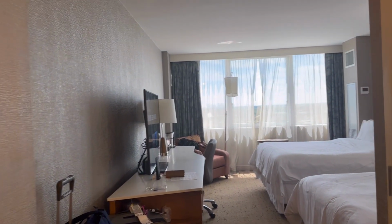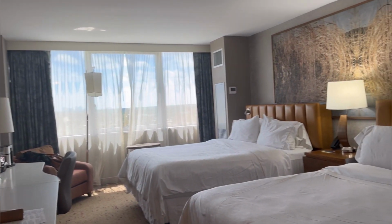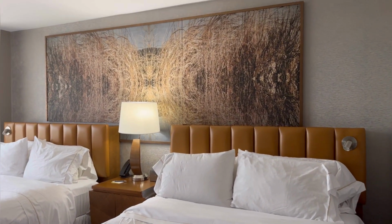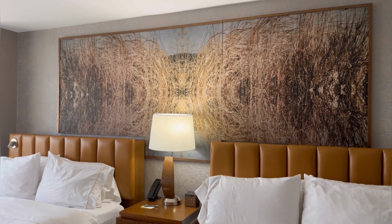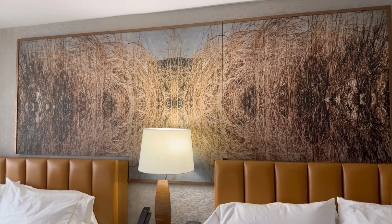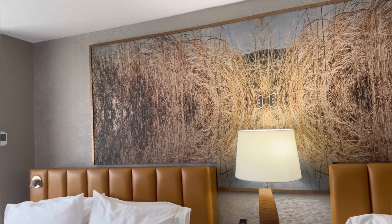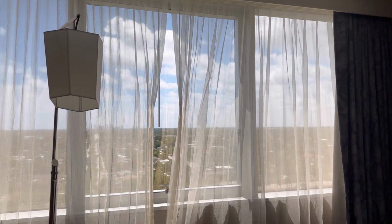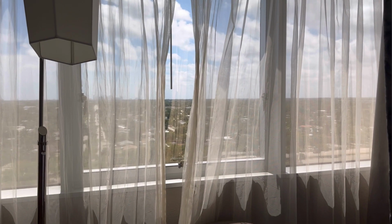As you walk to the room, there's 2 queen bed. I believe this room can take at least 4 people. On the back of the wall, there's a big, beautiful picture. Let's continue the tour. And those big windows bring light to the room.